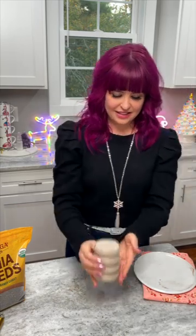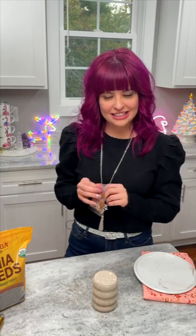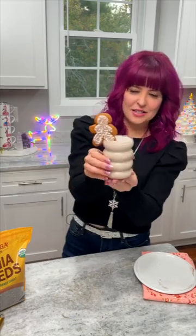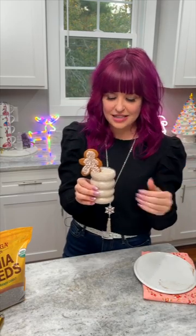This is what's left. Get yourself a pretty aesthetic cup, then get yourself a little gingerbread cookie and put it on the side. This is our gingerbread chia pudding, and it tastes just like gingerbread. It has so many great spices, and it's very, very healthy. So you don't have to miss out on any of the Christmas festivities and flavors if you're trying to watch the foods you're eating this holiday season. So cheers to gingerbread chia pudding.